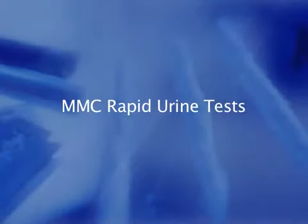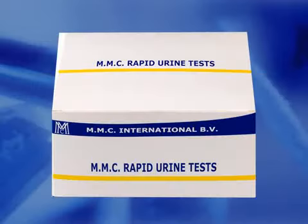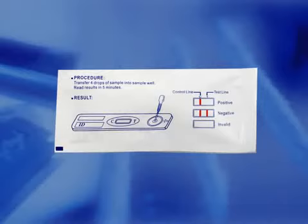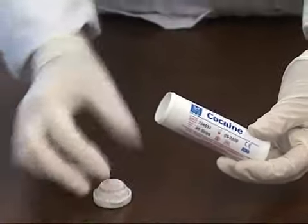M.M.C. rapid urine tests. M.M.C. International BV has been the manufacturer of presumptive narcotic tests for many years. Recently, M.M.C. developed urine drug tests in accordance with the forensic standards. The M.M.C. one-step urine test is a rapid one-step lateral flow chromatographic immunoassay test for the qualitative detection of many controlled substances and their principal metabolites in human urine at specified cutoff levels. The M.M.C. rapid urine tests are for in vitro diagnostic use and for professional use only. Single cassette, strips, 25 per box, tube.